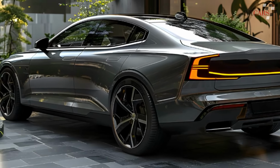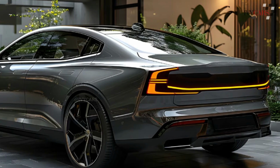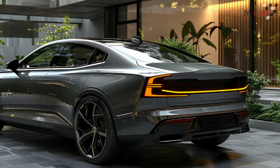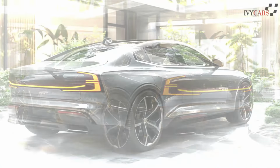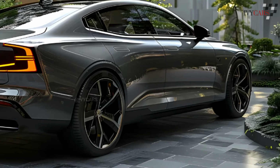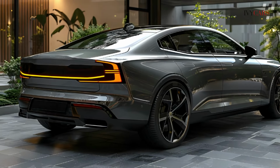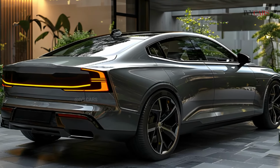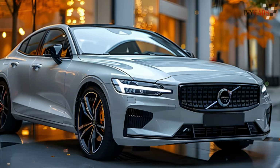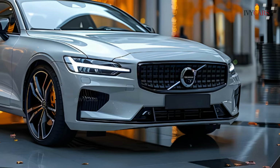The non-hybrid S60 took 6.1 seconds to reach 60 miles per hour on our test track, which was slower than competitors like the Mercedes-Benz C300, 5.3 seconds, and BMW 330i, 5.2 seconds. The effortlessly quick BMW M340i reached 60 miles per hour in just 3.7 seconds, besting the more potent hybrid S60's mark of 4.1 seconds.